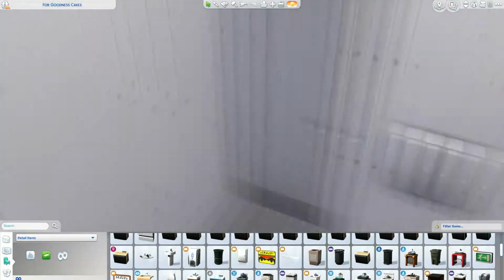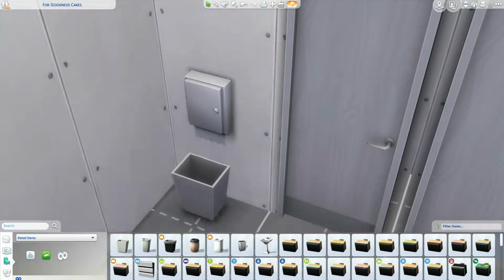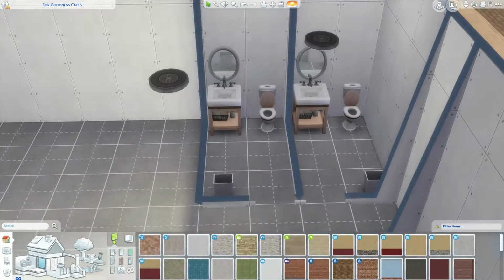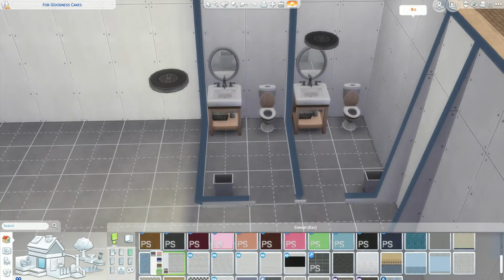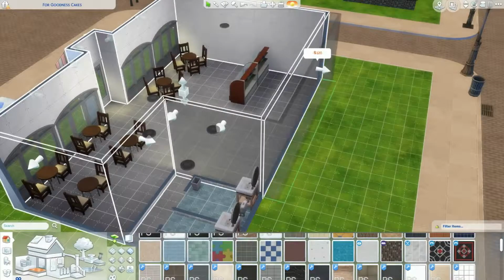Of course I'm going to do the classic, making the little bathrooms with the little paper towel dispenser. I don't think I put the soap in because I focused on these. Or did I? No, I didn't use the soap dispenser, but I do like using the soap dispenser and the paper towel dispenser for a lot of community lots, because it adds a little bit more realism, and I feel like I don't use it enough.